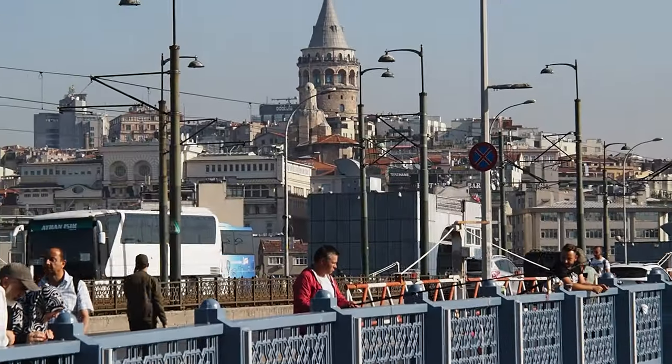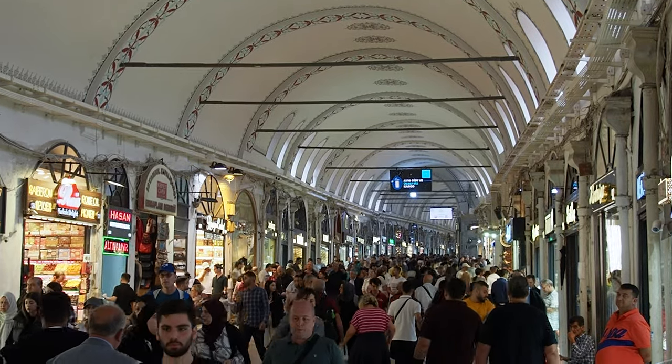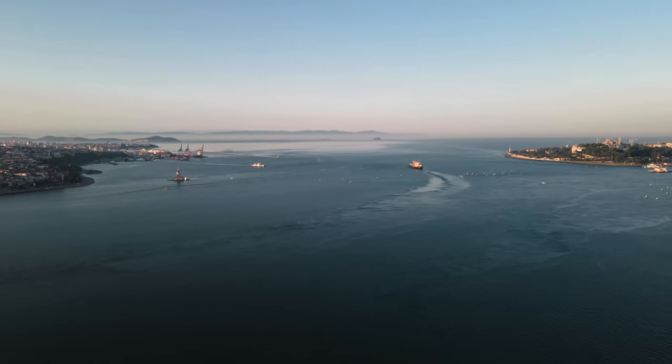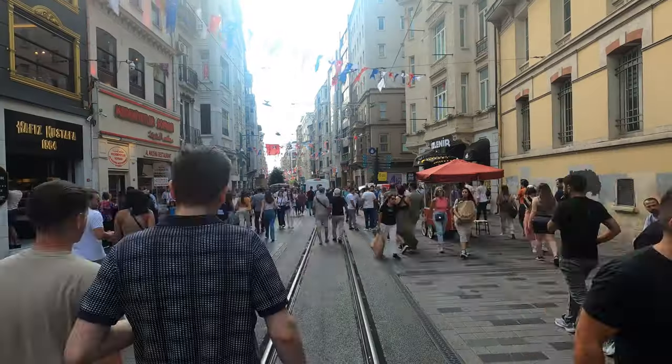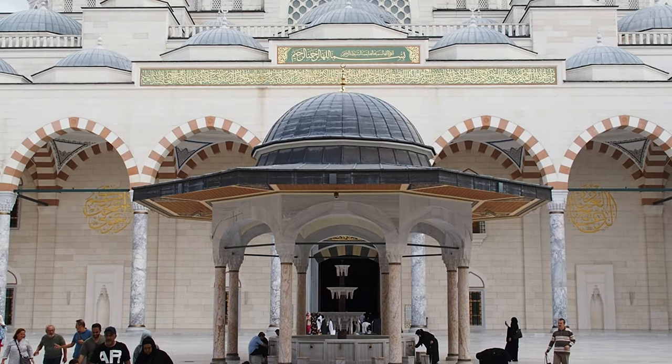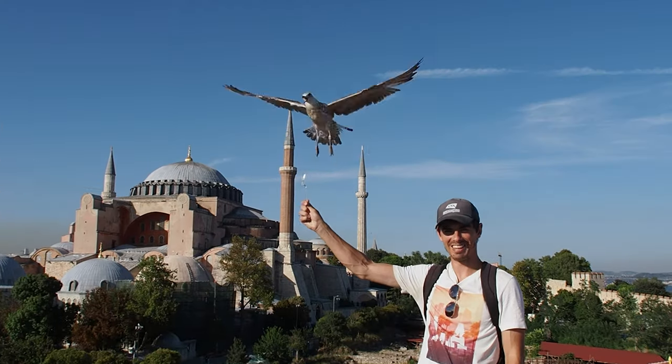Istanbul, one of the most important cities in history and the only city in the world to span two continents, it's a cultural melting pot where east meets west across the Bosphorus Strait. It's huge, busy, and one of the world's most visited cities, but is a place that's been on our bucket list for so many years, and we're so excited to finally be able to see it.